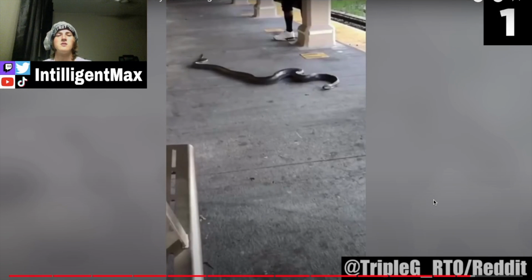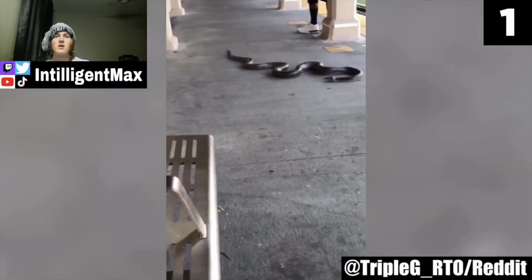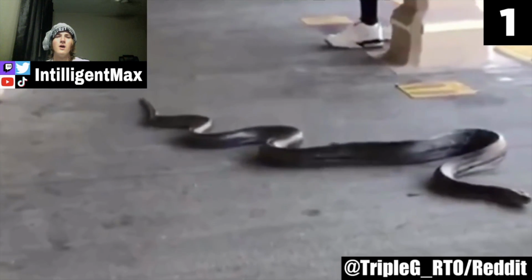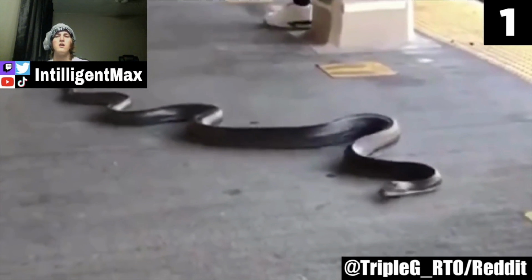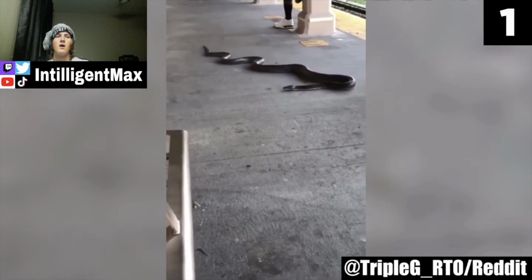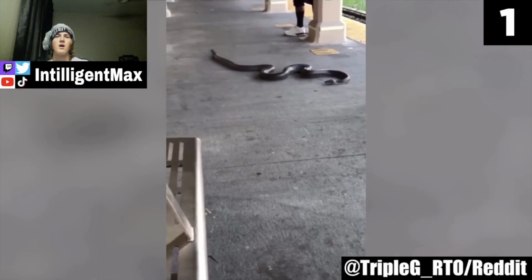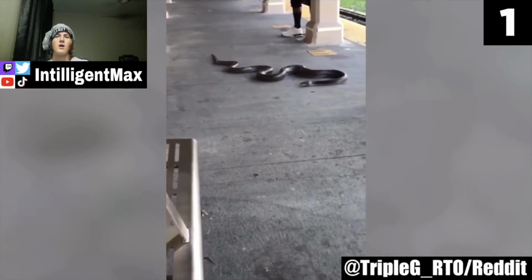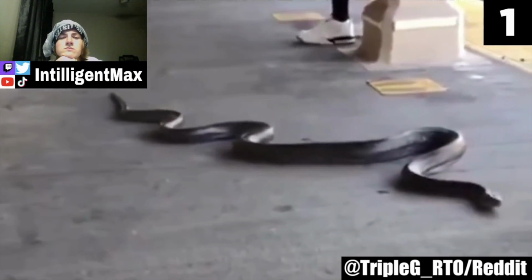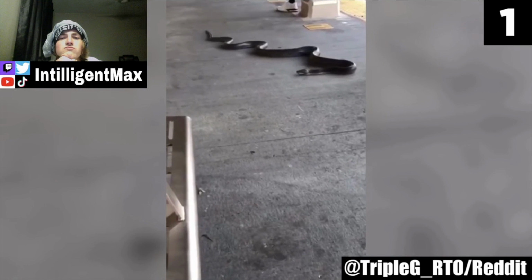Number 1. Even though this snake wasn't on a plane, Samuel L. Jackson would probably not appreciate its presence on this train platform. Tweeted by Triple GRTO, he writes, being a train operator for NYCT Subway, I thought I have seen it all, but this can't be real. Oh, it's real alright. This feet-long snake, which has been identified as a non-venomous black eastern rat snake, was spotted on a subway platform in New York City on August 10th, 2020. The species can grow up to 7 feet and is native to the East Coast region, from Connecticut down to South Carolina and west to Kansas. It feeds on rodents, which may be why it's lurking in a New York subway station.